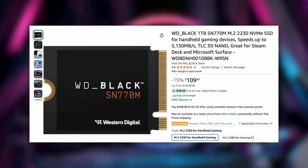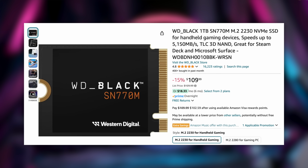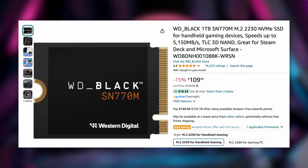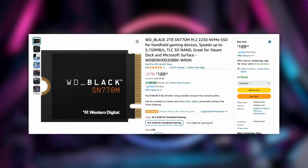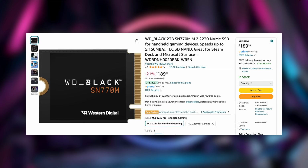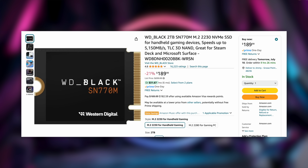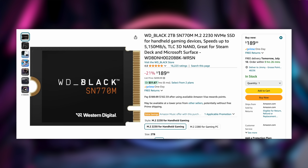So if you want to upgrade to 1TB of storage, you can save $20 on the WD Black 1TB 2230 drive. Normally it's $130, but right now it's on sale for $20 off at $110. But if you've got a little bit of extra money, I would personally spring for the 2TB drive because it's on sale right now for $190, but normally it costs $240. So the savings is much bigger there. You're saving an extra $20 over the savings on the 1TB drive.